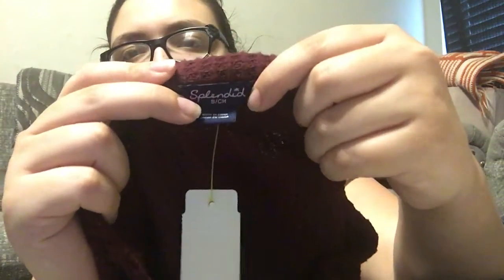This next piece is a Splendid top. So I did look this one up. This one might have been a bad buy. I don't know. But again, I like the style of it. I know Splendid can be hit or miss for me.